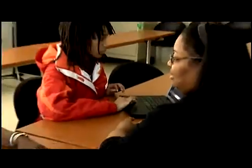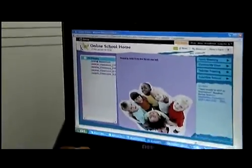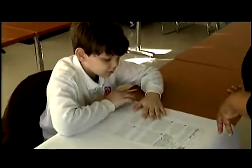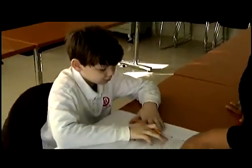In fact, learning has become as portable and mobile as the students themselves. Education can happen anywhere that an internet connection can be found, both in and out of a traditional classroom setting. A new model used by public schools is the hybrid or blended school, which combines traditional face-to-face instruction with the flexibility of internet-based learning.